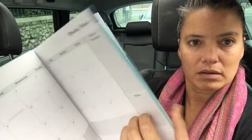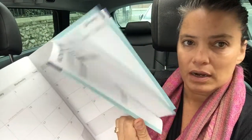And then it starts again for the next month. Where does it start? It's about 10-20 pages per month, and you just fill it in. It really keeps you on track. It has lots of space to fill stuff in. It's beautifully laid out, really easy to use.